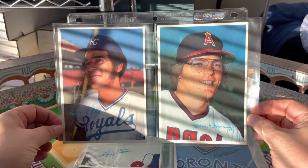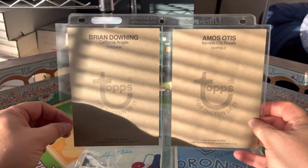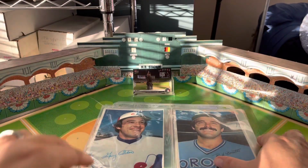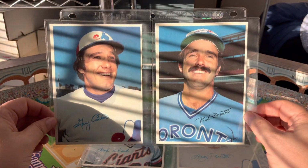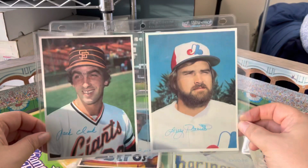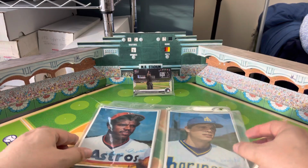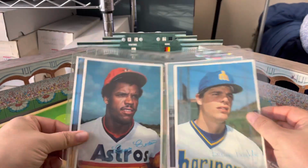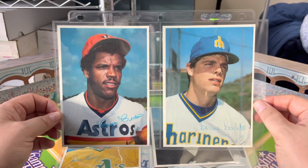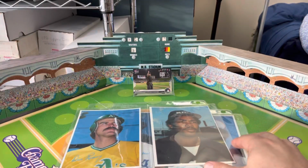Amos Otis and Brian Downing, excuse me. Hall of Famer Gary Carter and Rick Bosetti. Jack Clark and Larry Parrish. I don't think Larry Parrish and Lance Parrish were brothers, but we have Cesar Cedeno and Bruce Bochy. This is not the manager of the Giants, Bruce Bochy. But there you go, Cesar Cedeno and Bruce Bochy.